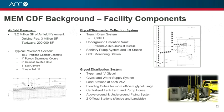I mentioned the big 2.5 million gallon underground detention system. We have the pump station, lift station, and then the monitoring station to determine where we can send the glycol. Distribution system, we will have type 1, type 4 glycol. We have a glycol and water supply system out to the pads themselves. We have load stations at each of the vehicle safety zones.